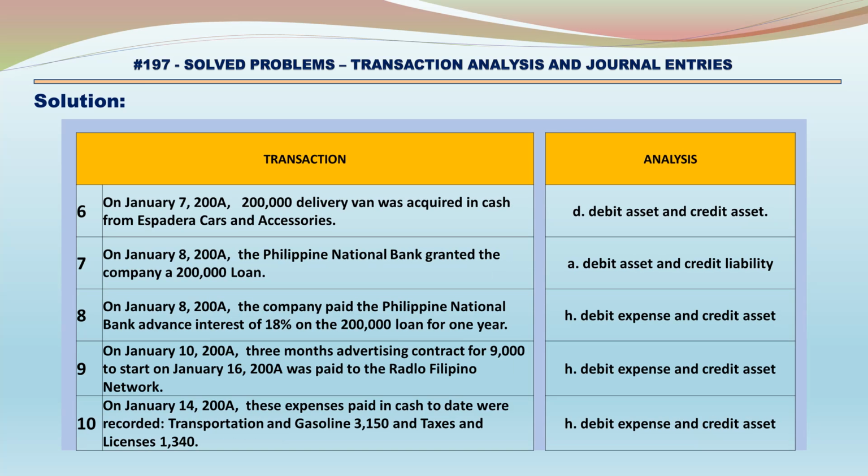Transaction number 6. On January 7, 200,000 delivery van was acquired in cash from Espadera Cars and Accessories. Analysis. C. Debit asset and credit asset. Transaction number 7. On January 8, the Philippines National Bank granted the company 200,000 loan. Analysis. A. Debit asset and credit liability. Transaction number 8. On January 8, the company paid Philippine National Bank advance interest of 18% on the 200,000 loan for 1 year. Analysis. H. Debit expense and credit asset.